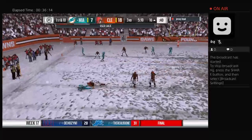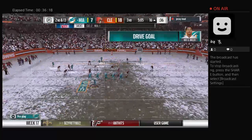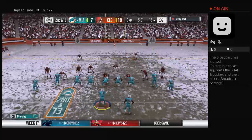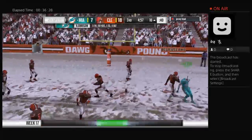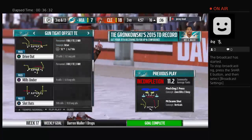And no escaping this time as he'll go down. They got him for a sack. Lawrence Virgil in there to drop him, and he continues to wreak havoc in the offensive backfield. Sack number 16 on the year. And he can't hang on.